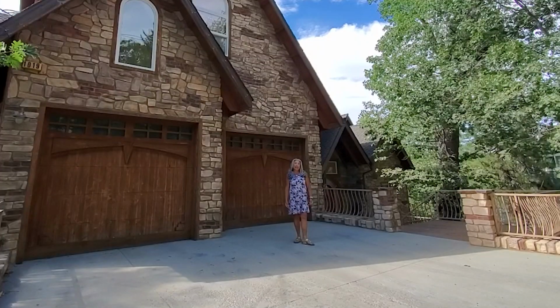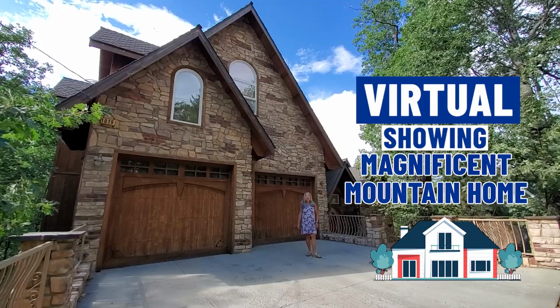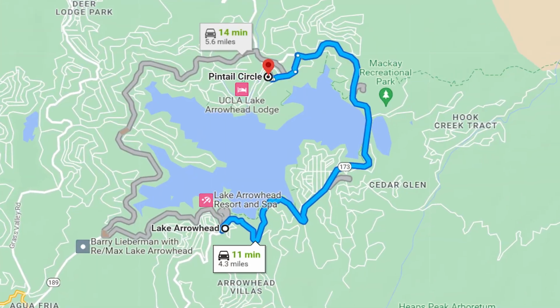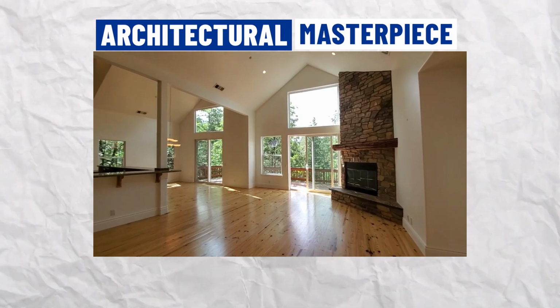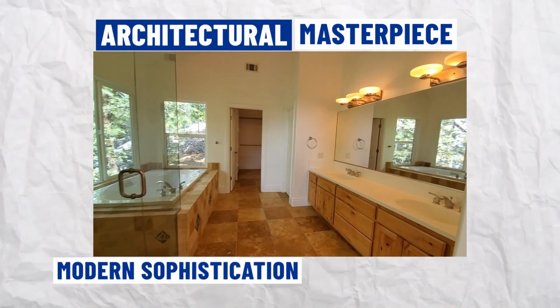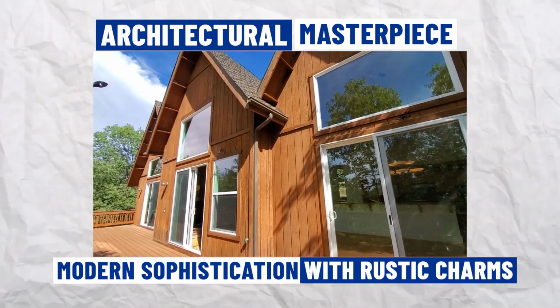Today, I will be doing a virtual showing of this magnificent mountain home located at the north side of Lake Arrowhead, just a half-mile away from the lake. You won't want to miss this stunning architectural masterpiece that effortlessly blends modern sophistication with rustic charms, and we're going after it right now.